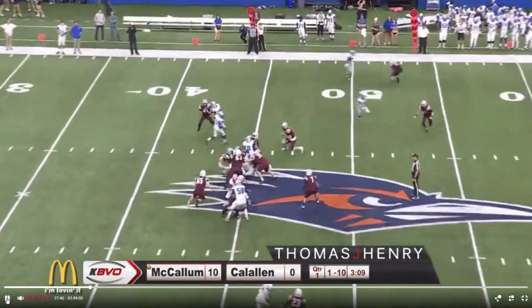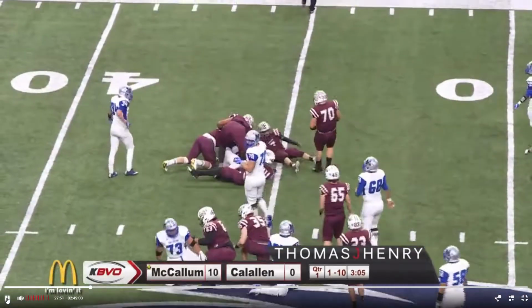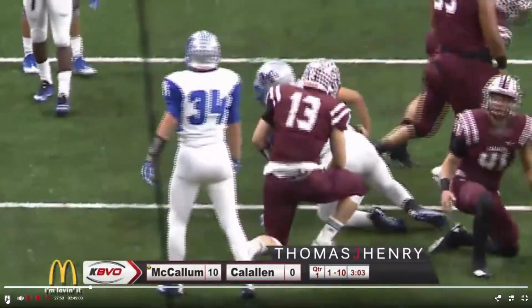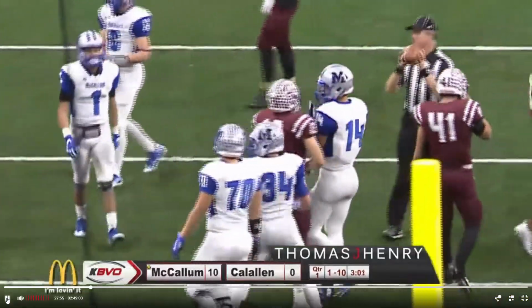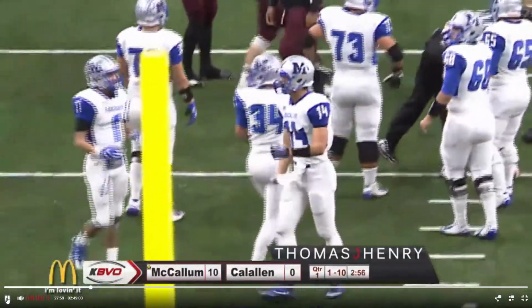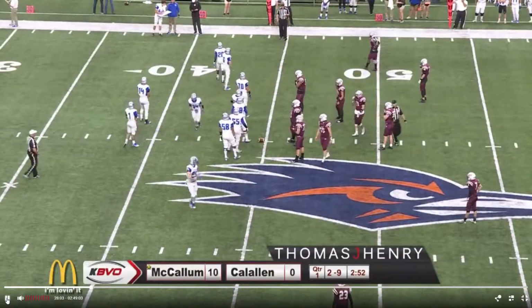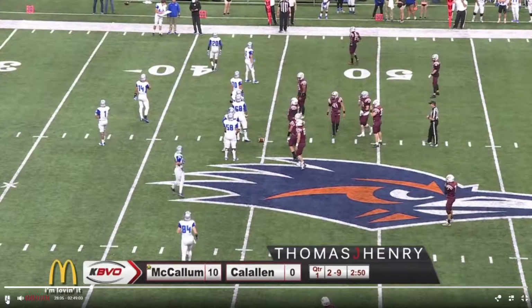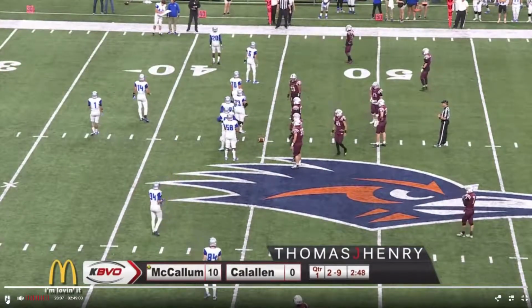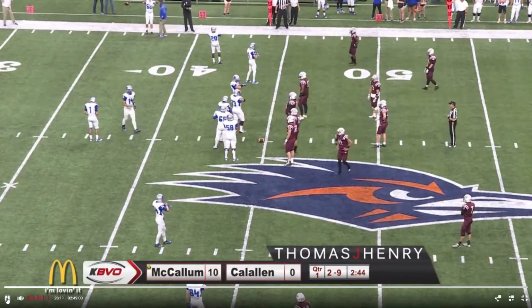Here come the Knights, and that's Max Perez. He's hit, bounces off, but he will not go anywhere on that play. The initial contact coming from Riggs Barrett, the sophomore linebacker, who is also the punter for Calallen. Yeah, really good job there, first down defense, and you can see a lot of maroon beginning to get off blocks now, right off the initial charge by both offensive and defensive lines.